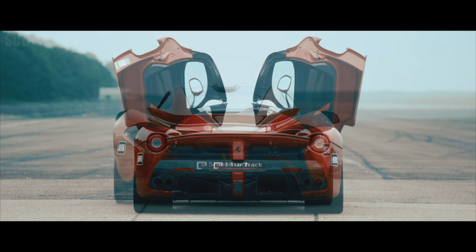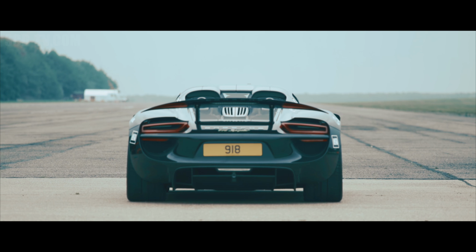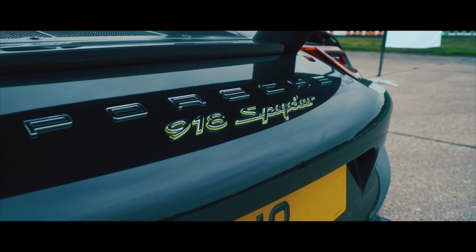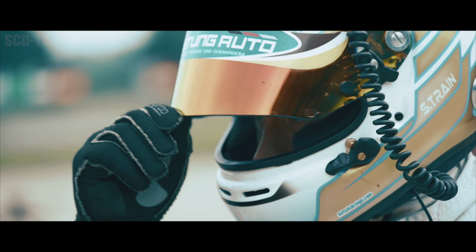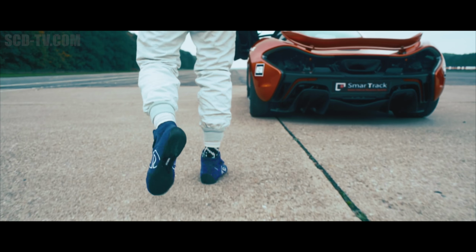The LaFerrari will also be running race mode, which again exploits its full electric boost. Whilst in the P1, we've selected track mode for both powertrain and handling, with the rear wing manually lowered. We could run the P1 in race mode, whilst holding down the DRS button to reduce drag, but we've chosen to fully retract the rear spoiler, and hope the car remains stable enough at close to 200 miles per hour.